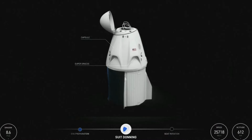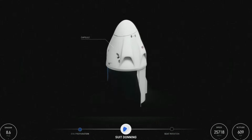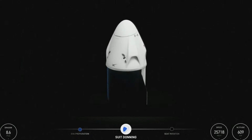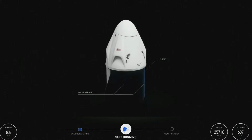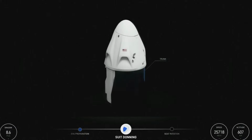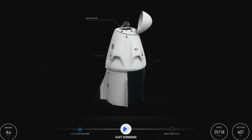Dragon is capable of carrying up to 7 passengers to and from Earth orbit and beyond, but today it's carrying the 4 members of the Polaris Dawn crew. And the crew is currently living and working in the top portion of the spacecraft. It's that white section that you see there, also known as the pressurized section. This allows for the transport of people and environmentally sensitive cargo.